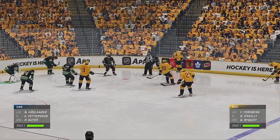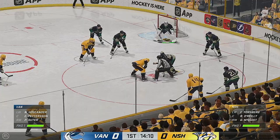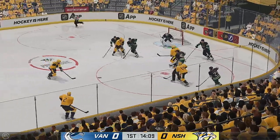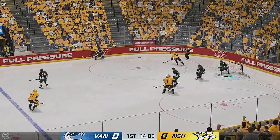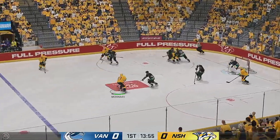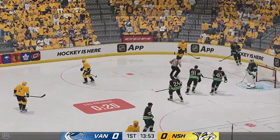Officials getting ready to drop the puck to get play back underway. O'Reilly's won the draw. Denies him! The Predators gain possession along the wall. Here he is, shot with the front! Puck goes out of play. We've got a faceoff coming up.